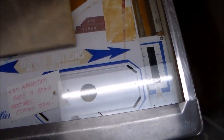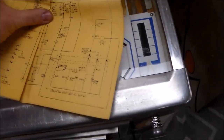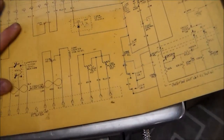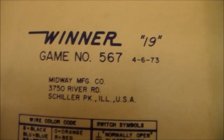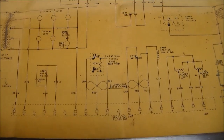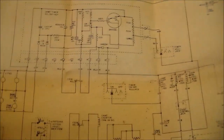Well, there you go, folks. That's the original manual for a Midway Winner. And this may be the coveted schematics. Oh, it's going to be a wiring diagram. Winner 19. Game number 567. April 6th, 1973. So it appears to be just like Pong, but it's got a couple things added to it. Timer board, some stuff like that. Little credit board. I've never worked on an Atari Pong, so maybe they had similar stuff in it.